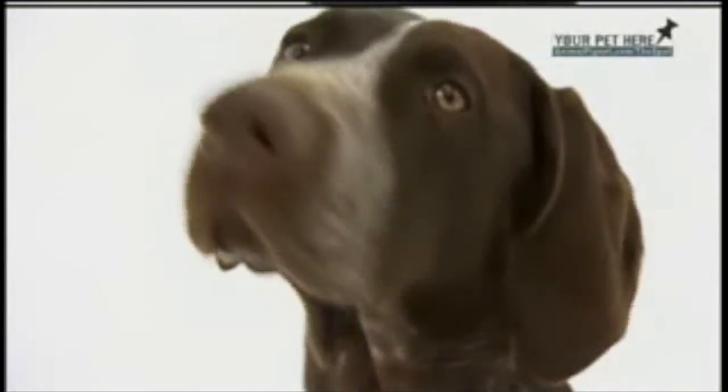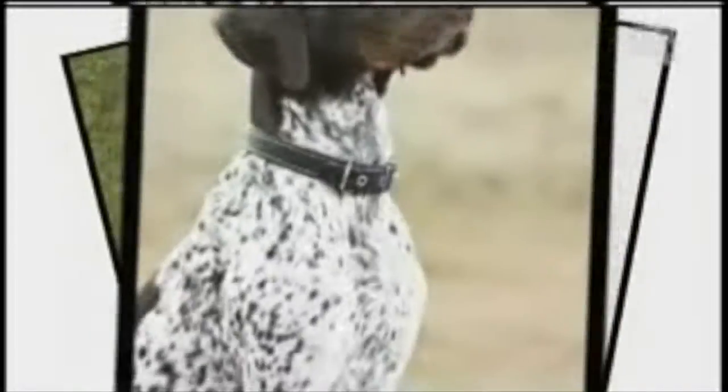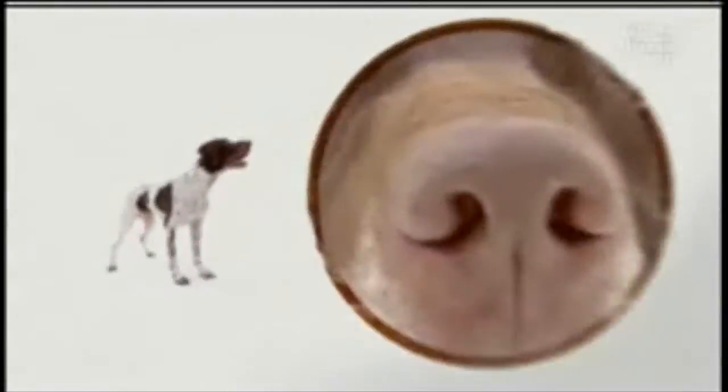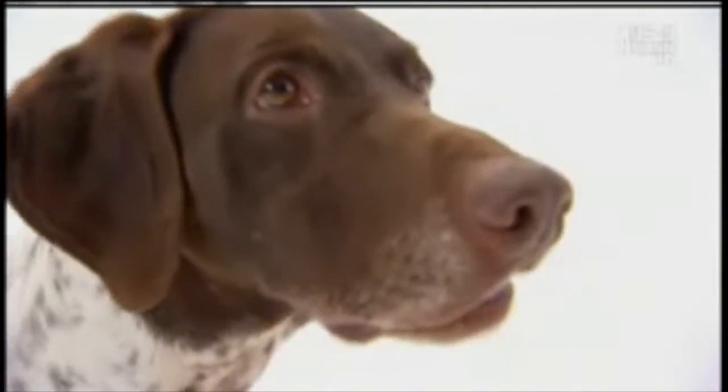They weren't bred for their looks, they were bred for their function, but they ended up looking pretty spiffy too. Their coloring can be as varied as their abilities. Not sure what color your German short-hair is? Check his nose, it'll match his coat. Liver-colored dogs have brown noses, and black dogs have a matching black snout.